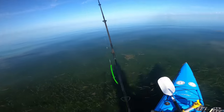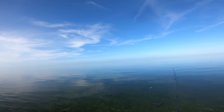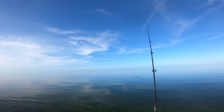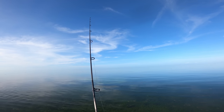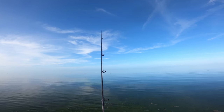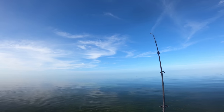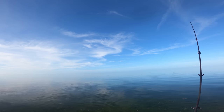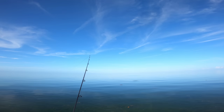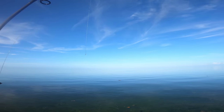Oh, there's a permit right in that sand hole. Dang it, Oscar. There's a Cuda and a permit. Yeah, he's sitting right in there in that pocket. See him there? Oh, turn around. Oh, there's a couple of them. Can't see them anymore. Oh, weeds. Oh, dang it. Figured there was Cudas in there, but it was two permit.